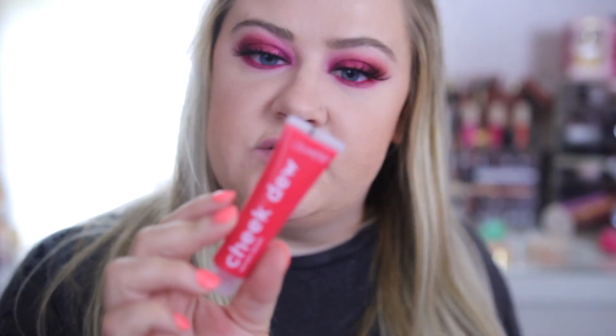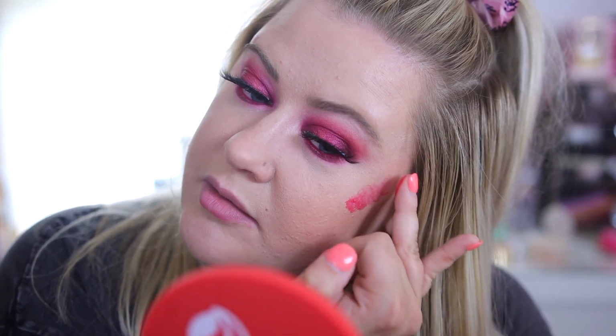All right, next we do have two cheek dews. I'm gonna go ahead with this one, Cherish You. I just tried these out for the first time last week with their Lush Life collection, and I really love this formula. I'm gonna dip a little bit onto my hand here, and I'm just gonna blend this with my fingers onto the cheeks. This one is gonna be a brighter one, but it should blend out, I would think, since they kind of sheer out and they're really easy to smooth on the skin.